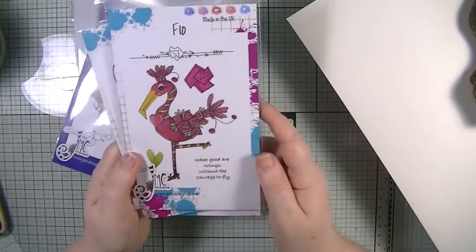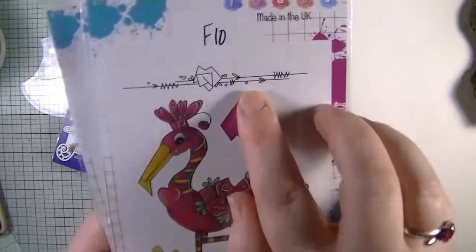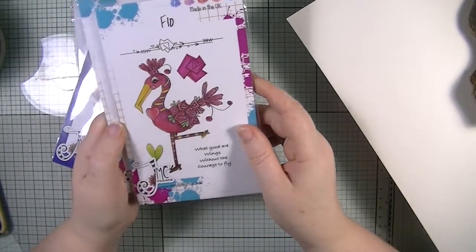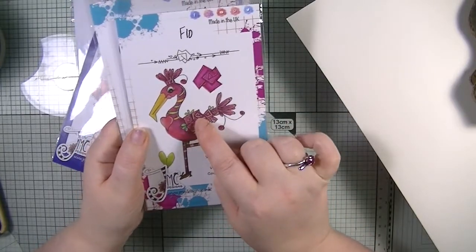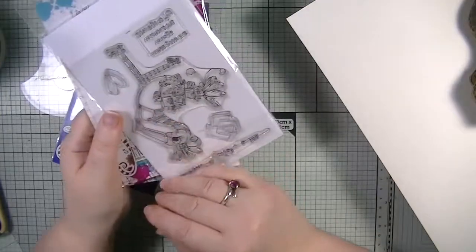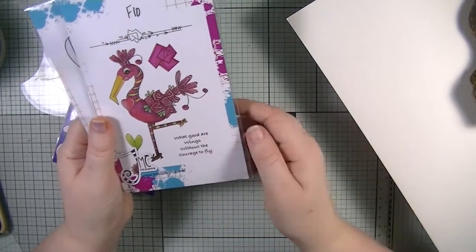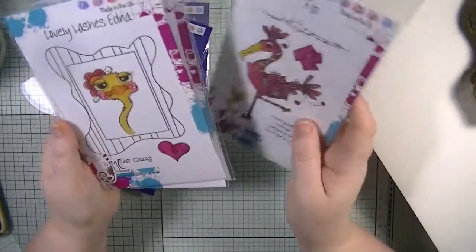We then go on to Floor. And Floor, I love this border. This border is just absolutely gorgeous. I think that is just beautiful. So we do have our lovely Floor. The rose pattern that's in her feathers, we have the rose there, and we've got it also in a border, which I think is just lovely. And then we also have a little heart as well. And the sentiment for this one is, what good are wings without the courage to fly?